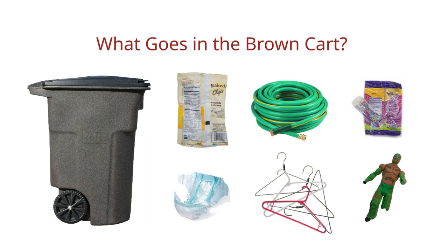So, first things first, we're going to talk trash. We're going to talk about all the stuff that belongs in your brown trash cart. I'm going to talk about four of the items pictured here because I think they're the most relevant to you guys since they're items that you'll probably find a lot in your school, at home, in your house, or your apartment, or even at places like the mall or restaurants.